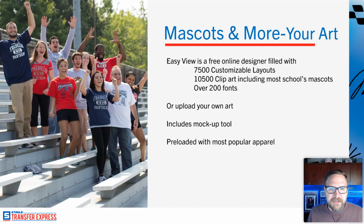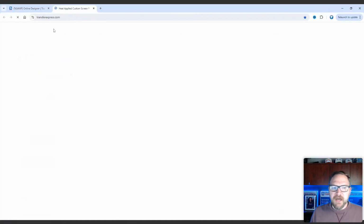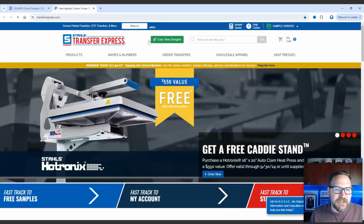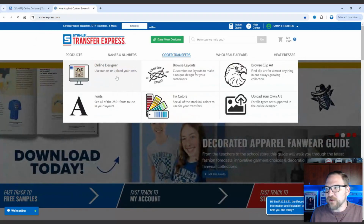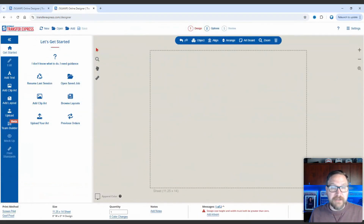But until then, let's go ahead and I want to show you EasyView Online Designer, right? So here is EasyView Online Designer. It's at transferexpress.com. If I just click on Transfer Express right here at the top, you could click on EasyView, which is this green button right here, or Order Transfers, and click Online Designer. Now, of course, like I mentioned, you do have to be logged in to be able to use this. And logging in is free, and it's quick and easy to create an account. Just go ahead, create one. We're not even going to ask for a credit card. You'll have access to this program.